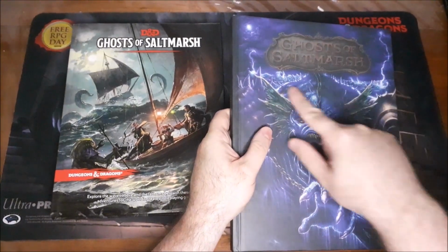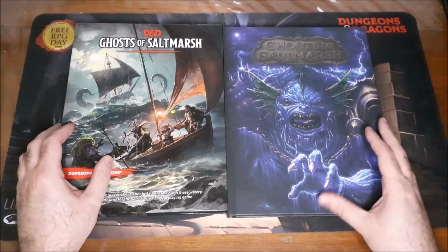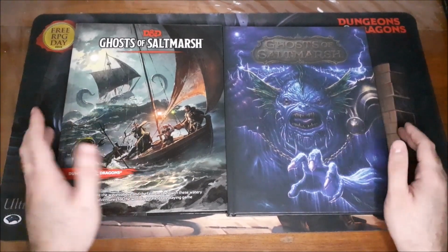I also really like the Ghosts of Saltmarsh logo. The logo itself reminds me of old school Greyhawk for some reason. I don't know if that's what they were intending or not, but that's the impression I get from it. So it is a really cool concept, a really cool cover.